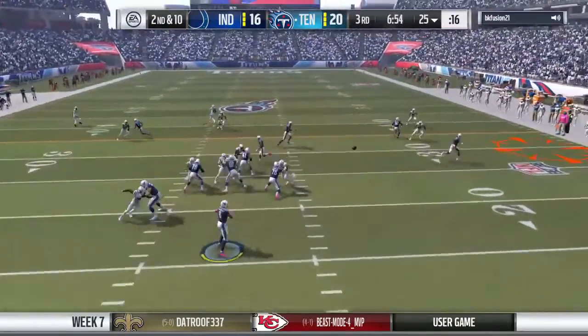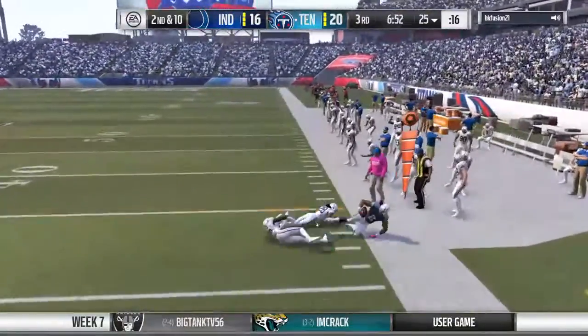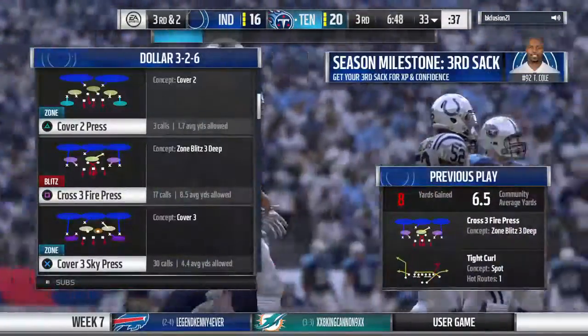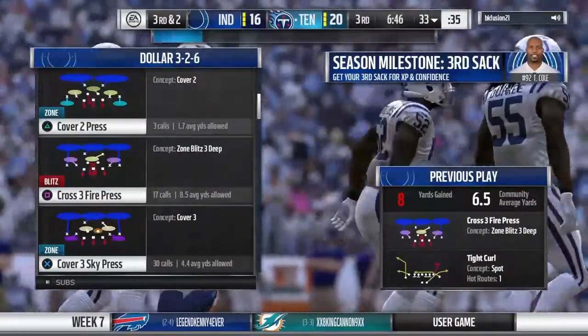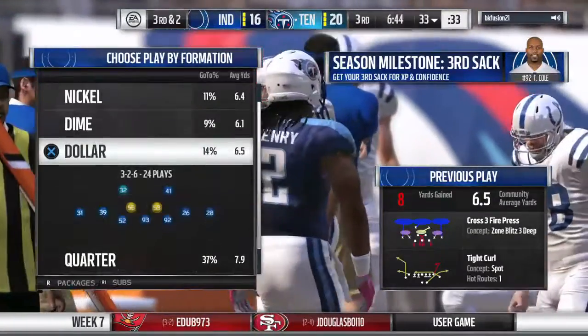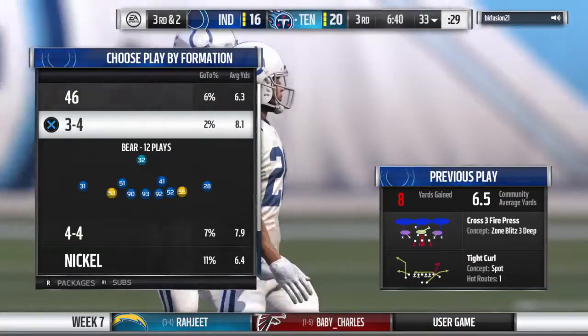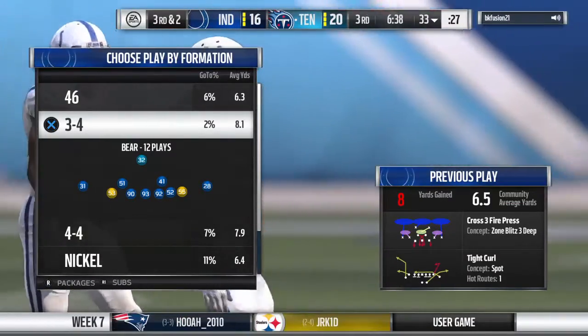A second down throw here for Mariota. Goes underneath for Henry. And he'll get it up to the 33-yard line. Give him 8 on the play, and that'll make it 3rd down. I know most of the time when the ball's in the air, you're thinking wide receiver, tight end, but running backs, they can be a big part of any passing offense nowadays.